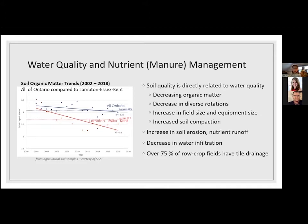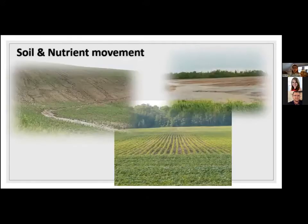And in Ontario, over 75% of the row crop fields would have tile drainage. In recent years, that tile drainage has mostly been putting new tile in between the old tile. So if 40 feet spacing wasn't enough, now it's starting to be more like 20 feet spacing. So it's obviously a problem in that infiltration, and if we've got poor infiltration and compacted soils, then we've got a higher risk of reduced water quality.